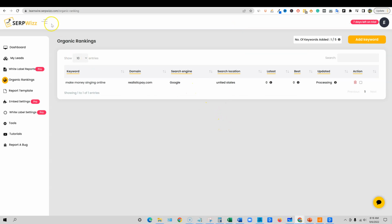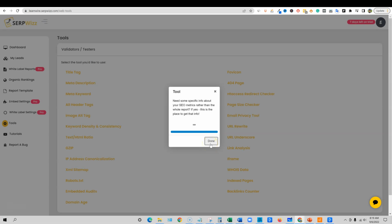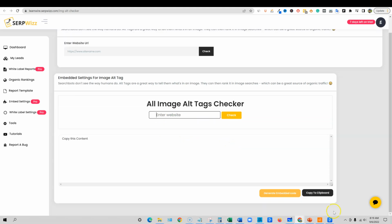Come back in here. Come in here to tools. Need some specific information about your SEO metrics rather than the whole report? If yes, this is the place to go for that. You can actually come in here and select anywhere you want to go and check out. For example, if I go to image alt tag right here, then it will take you over to LearnWire.SERPWizz image alt checker. Then you can actually put in your site right here, and they have all these different tools. I'm so glad that I've clicked on that.